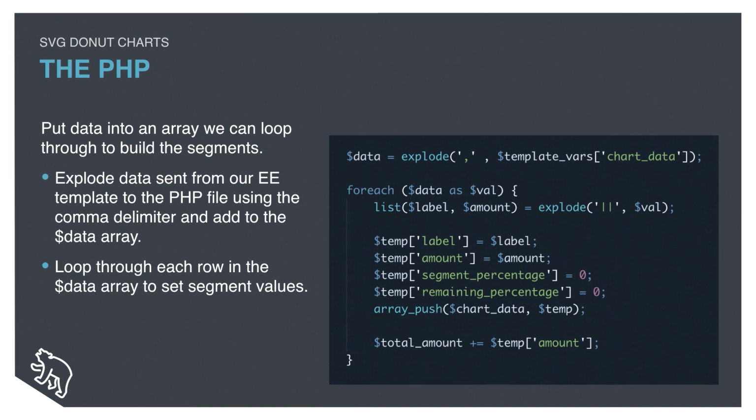So we're going to put the data into an array, and we're going to loop over it. Here we're taking our table vars as our extension's way of collecting the values that we pass in via the parameters. And we're going to explode on those on comma. And we're going to loop over that exploded value set. Each one of those comma separated value sets will be information about our pie segments of our pie chart.